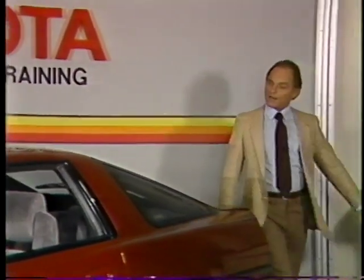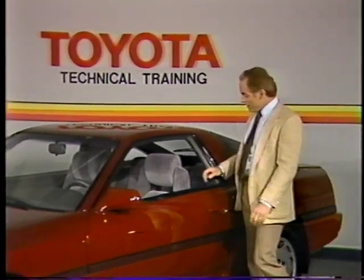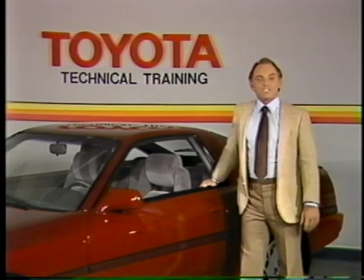As you can see, there's a lot about this car that's going to please the buyer, including a lot of things you'll never even see. Now let's take a look at some of the things he will see.